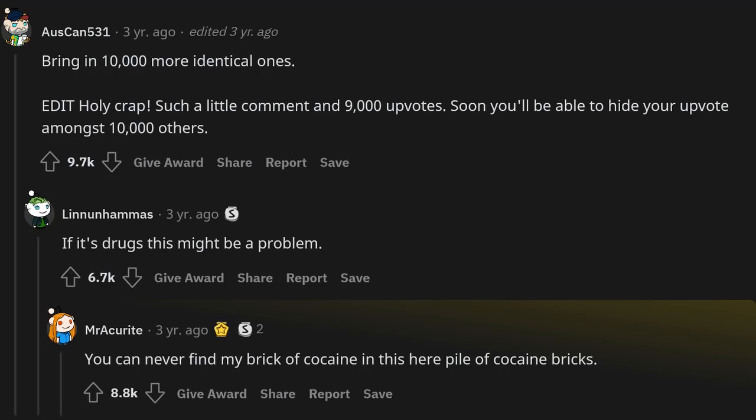You can never find my brick of cocaine in this here pile of cocaine bricks. Inside electronics. A lot of electronics has spare room inside. False wall and closet. Either the back of the closet, top of the closet, or a wall that doesn't have a door next to it. Harder to see the missing space.